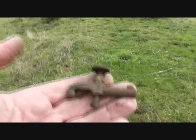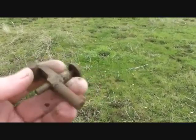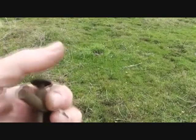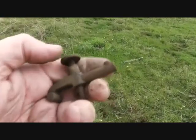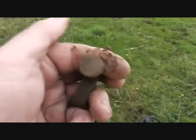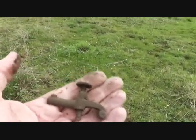Yes. Here's one for the mystery buffs. Bronze, brass, hinges here. Seem to be something in that end, not sure what. And the screw still works, look. And I can't see anything written on it. But there you go.